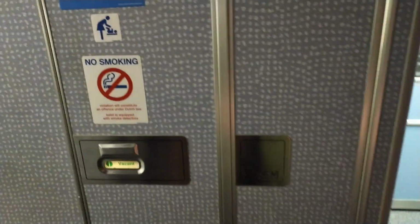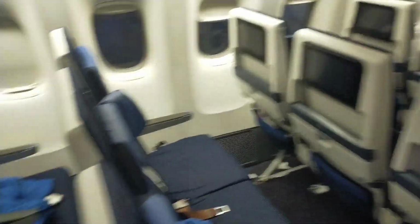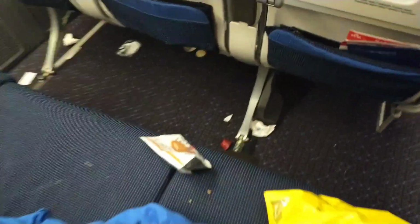Forward. Obviously another bathroom there, another one here. People leave behind quite a mess. See?